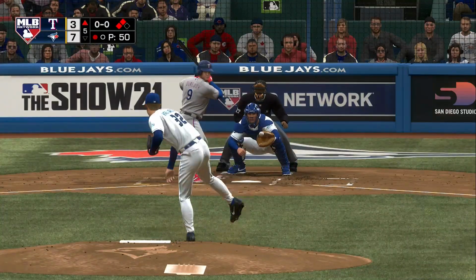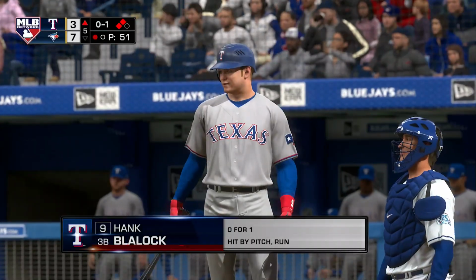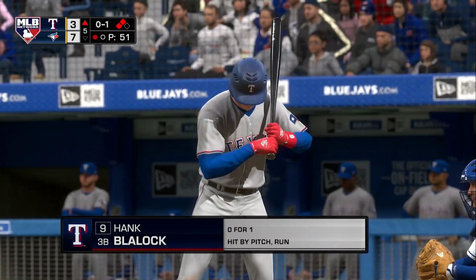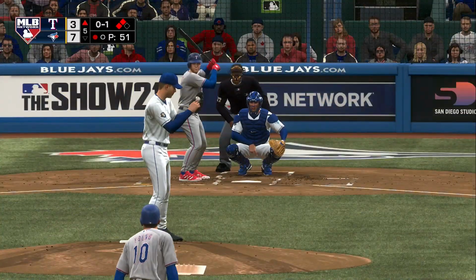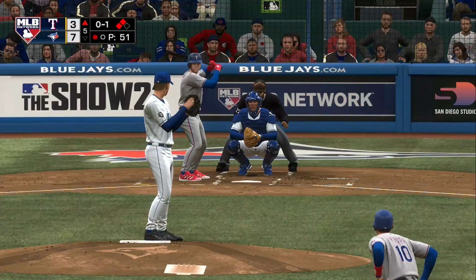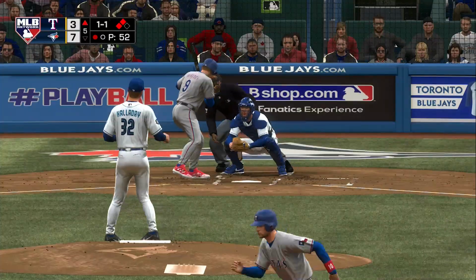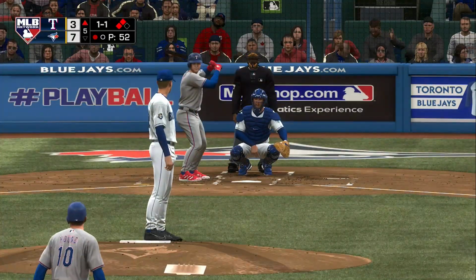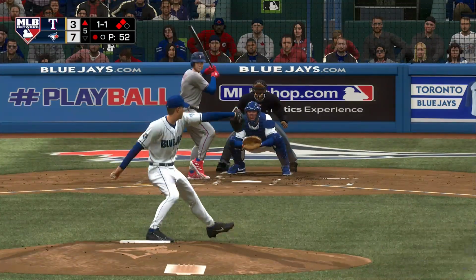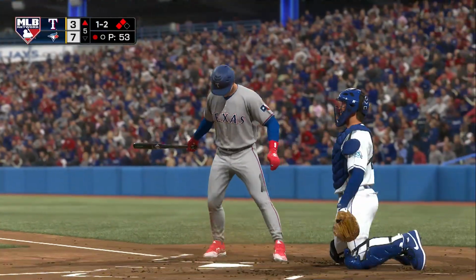At the plate, Hank Blaylock, as he takes a called strike on the black. It's 0-1. 0 for 1 with a run scored thus far. He's set. Here's the 0-1. Now a curveball misses inside. Swing and a miss on the fastball, and it's 1-2.